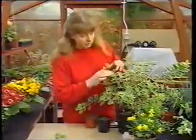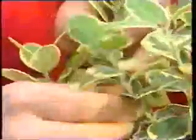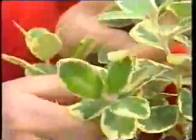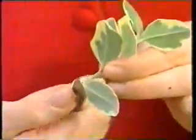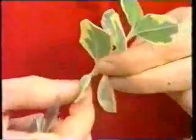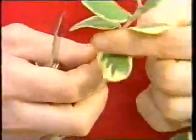The best thing to look out for on plants like this are nice little side shoots that you can pull off with a little heel attached. Then, with a knife, trim the heel. Just remove about 4 or 5 of those bottom leaves.